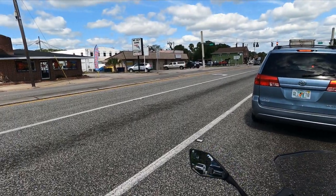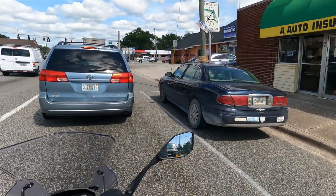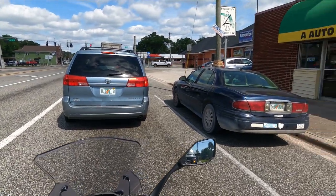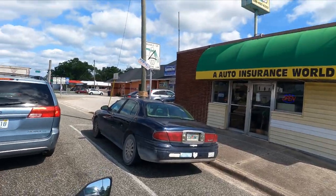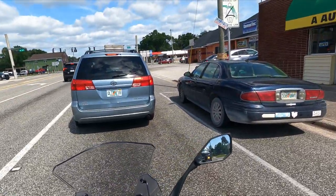They love their guns down in Florida. Almost every corner has a gun store, it seems. But I'm okay with that. Dirty Dave is a Second Amendment supporter for legal gun owners.